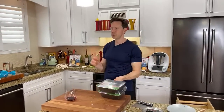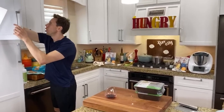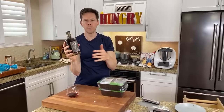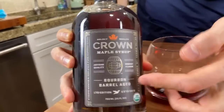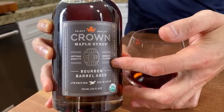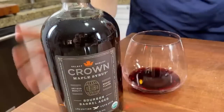So we were at Costco today after we filmed at Target, which took forever. I talked about that earlier. We got the best Crown bourbon barrel aged maple syrup. If you didn't hear me talk about it earlier, do yourself a favor. Get a bottle of this. It's organic, New York, Hudson Valley maple syrup aged in real bourbon barrels. The flavor is phenomenal.